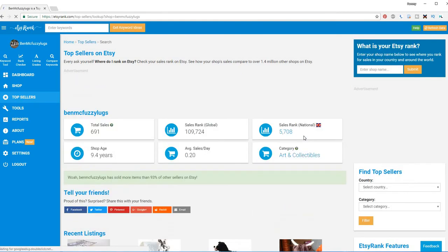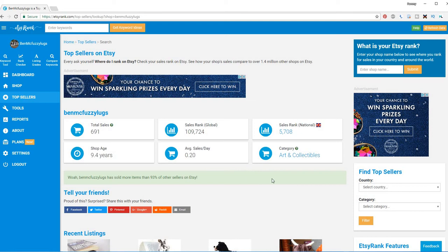And I found this so interesting because if you look down at this little strangely green bar, it is telling me that my shop has sold more than 93% of the other sellers on Etsy. So although I just feel like I'm a little shop, I'm actually in the top 7% of sellers on Etsy. So this, like I said, is not attempting to brag.